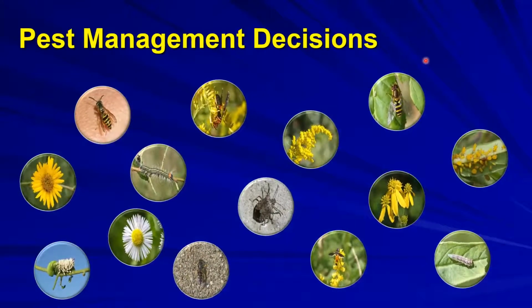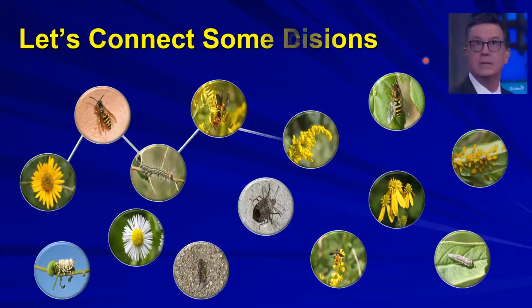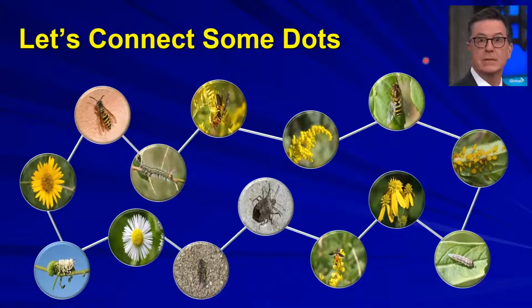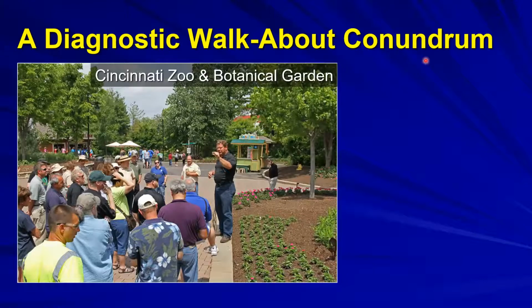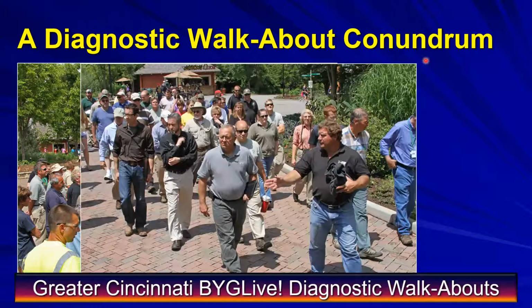So we're going to switch gears quite a lot and go into pest management decisions by connecting some dots. And quite frankly, I believe this will help you the most on many levels. So here's Steve, and here's a group at the Cincinnati. Oh, wait a second, I have that wrong. It's the Cincinnati Botanical Garden and Zoo. Until COVID came along and interrupted things, we would do monthly diagnostic walkabouts. I've been doing these for about 23 years with tree care professionals and others. So here we are with Steve leading the group. Steve, I'm somewhere in the back because why am I in the back?